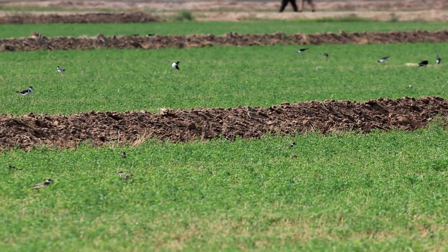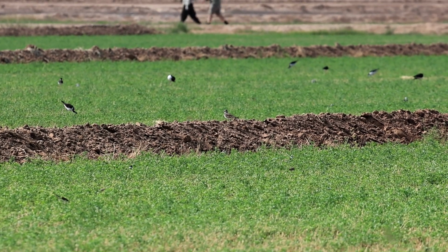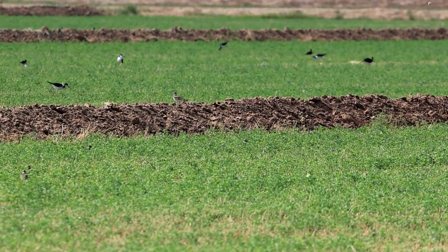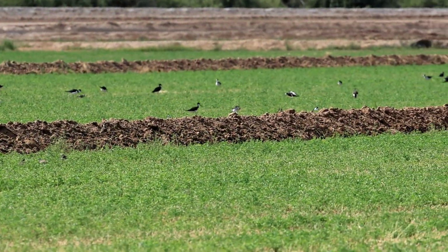His head up, little head's all popped up. Is he up close to the berm? Yeah, he's like 5 feet in this side from the berm.